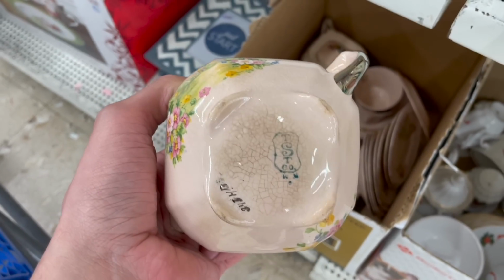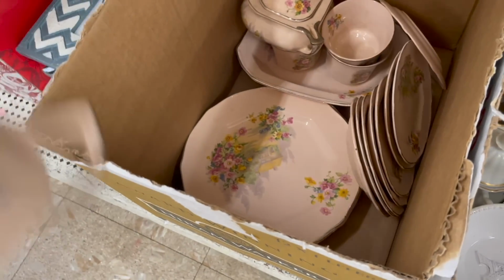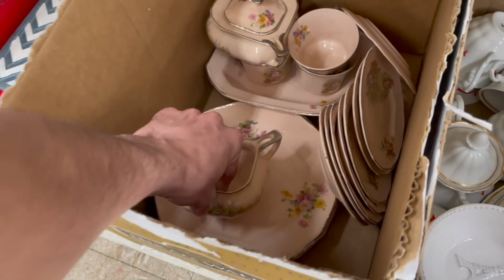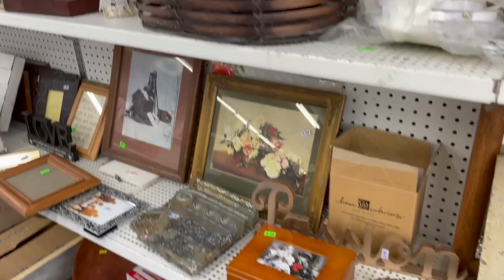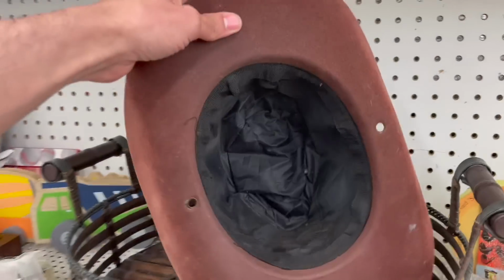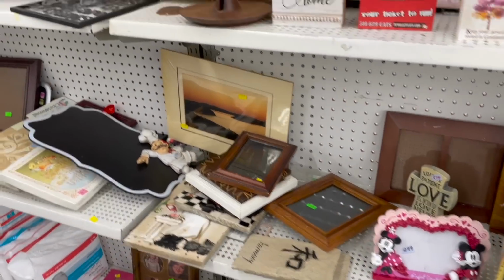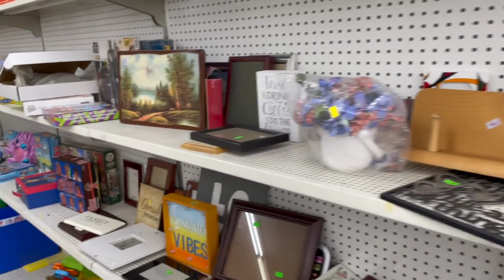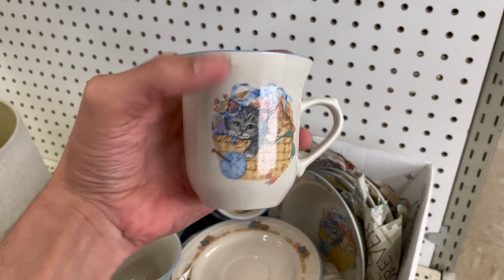Out this way. TST, Taylor Smith Taylor. I like that. It's different with a house, and the pink and the floral design. It's Michael's hat. Mickey Mouse and Minnie Mouse. My gosh. Look how cute that is. They're cats.